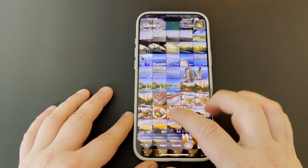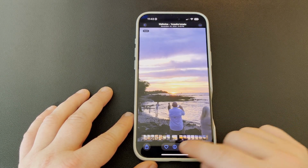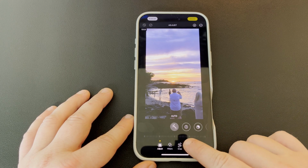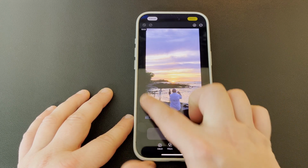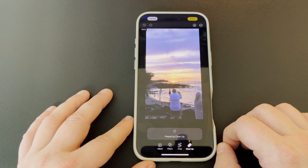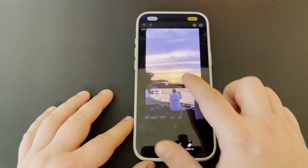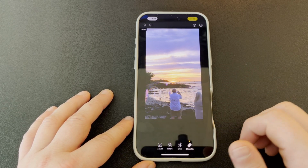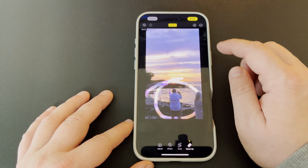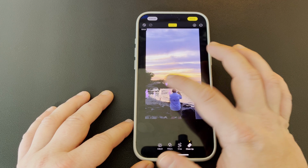My absolute favorite feature of Apple Intelligence is actually the cleanup tool. You can see here that it does take a second for cleanup to initialize and actually recognize the scene, but once it does, it will automatically highlight people in the background that I don't want in my image, and instead of circling here, you can actually just tap on the auto recognized people and it will get rid of them.